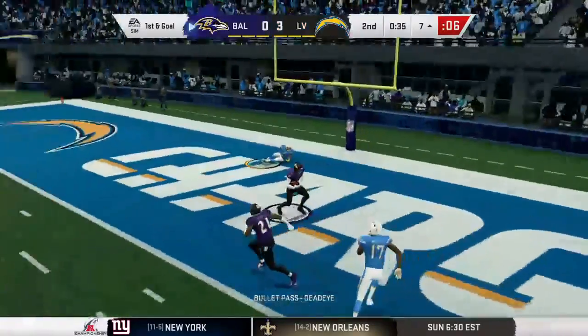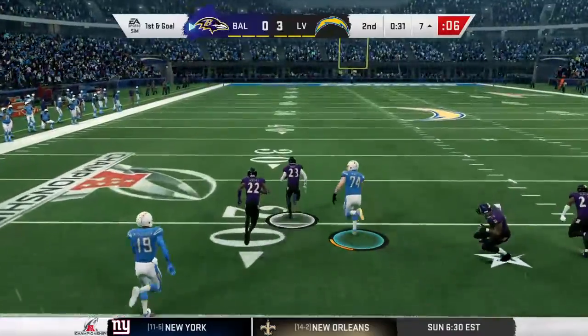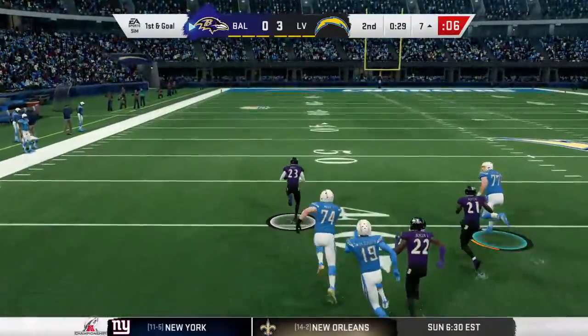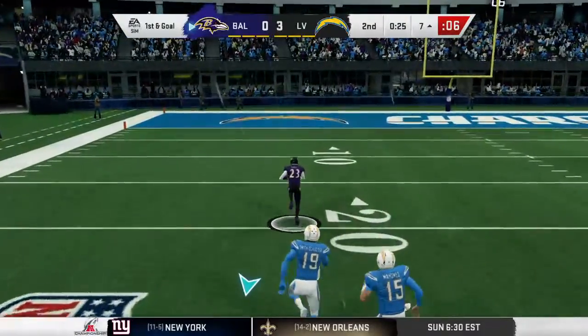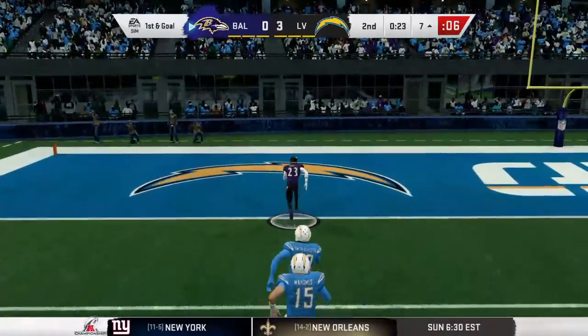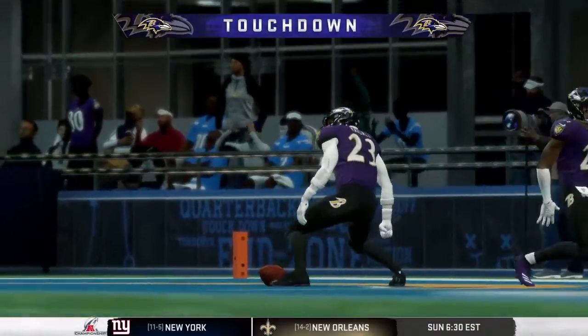Look pretty. And oh, it'll be intercepted. Picked off by the former first-round pick, Demarius Randall. He's got a convoy, and he might be gone. He's at the 30. And he will bring this back. And touchdown.